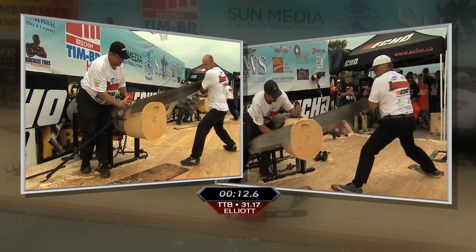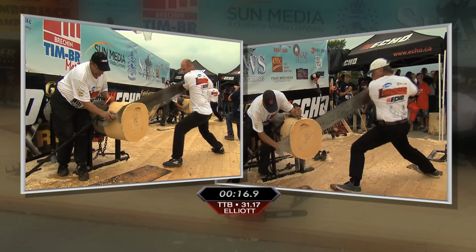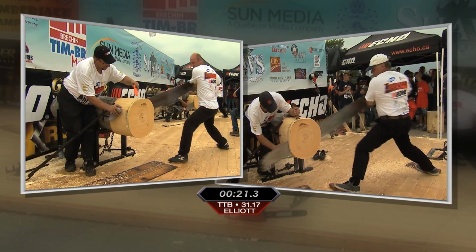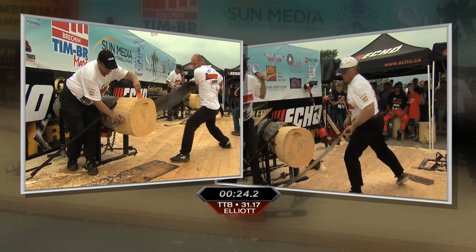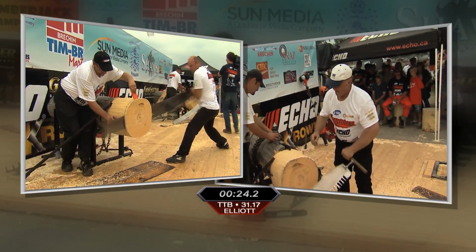Kevin really struggling at the beginning here, the first 5 or 6 cuts. He couldn't get the saw going. He's got it going right now, but he's not going to catch Gaston. His saw is really dropping. Gaston's saw is dropping really well, but you see Gaston running out of steam here a little bit as he's sawing close to the end. Gaston wins the heat with a 24.26. Kevin struggling to the end while he runs out of gas.